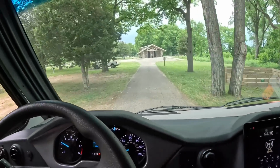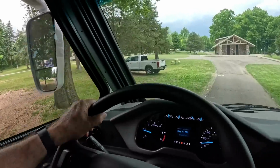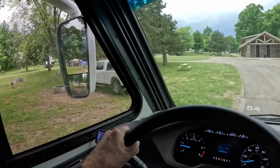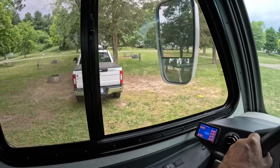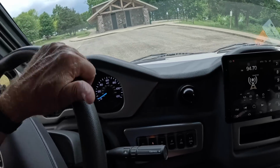All right, here is our camp spot. And we are just going to replace all the other units we've had with this one. And there's where we're going to back it in. I better get out and help navigate. You can help navigate and leave Bo with me.